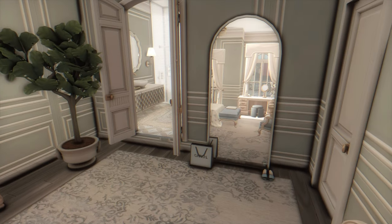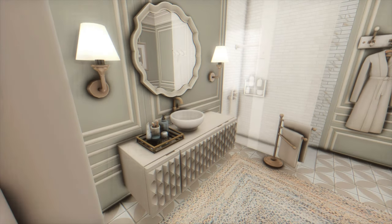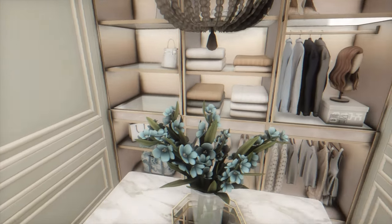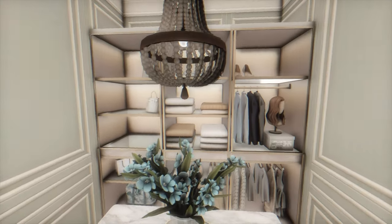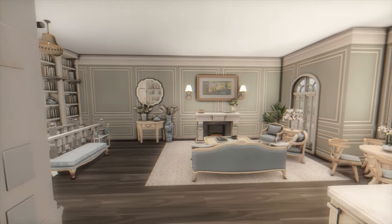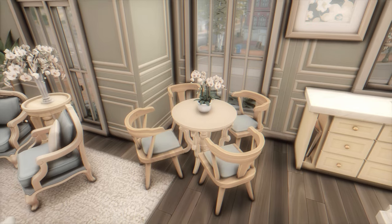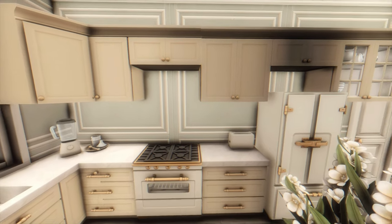You have this mirror here, and then next to the bedroom, we have this gorgeous bathroom as well, and a huge shower here and all of that. And then we have a really cute walk-in closet for the Sim that could live up here, which is really nice. I love this build so much. And yeah, so I feel like this build includes an insane amount. We even have over here a little dining table next to the kitchen, which is really nice. Comes with all the appliances.